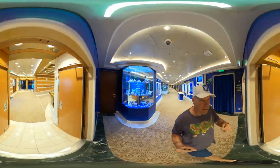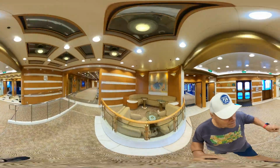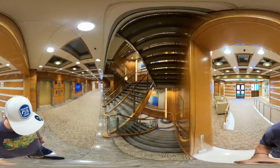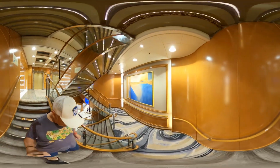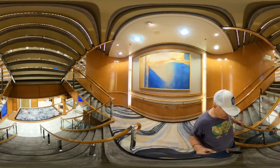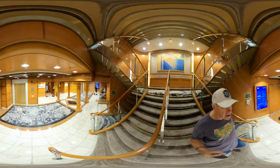Now, for the first time, we've reached the aft stairs and elevators. You need to notice that sign. Botticelli dining room is down here on deck 6, and this is the only way to reach it. I mean, you could take an elevator down, but you have to come all the way to the back and go downstairs. And I don't know if these people are waiting for them to open. I guess so.